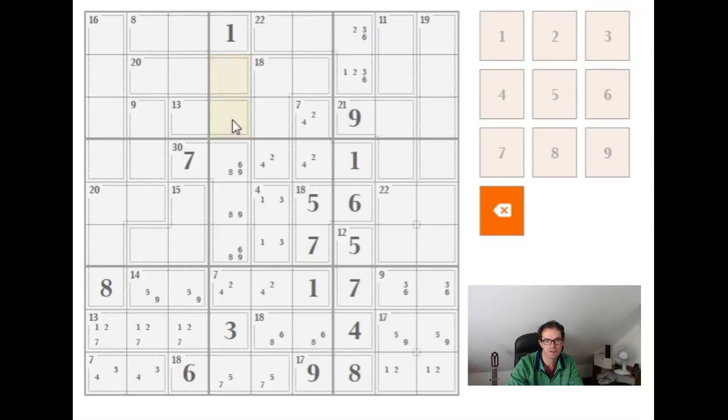But look, there are lots of things we can rule out here. Neither of these cells can contain a 2. That should be obvious. Therefore, the only place a 2 can go is here. Let's write that in. Give us a few more numbers like this, which is all good.